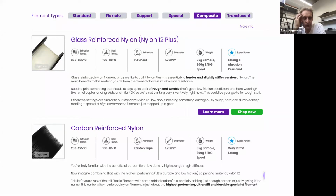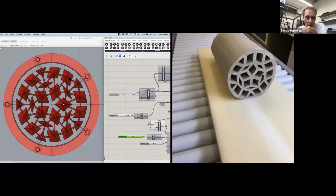What's exciting about 3D printing is that while we are using really standard materials generally, there's also some really exciting innovation going on, like glass-reinforced nylon and carbon. So we're starting to explore that to add even more strength to the dies, particularly the more complex dies, like this multi-core die, again using Grasshopper as a tool to create all the inner cores.